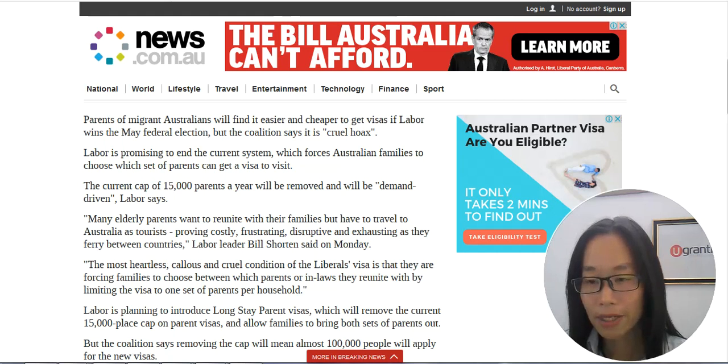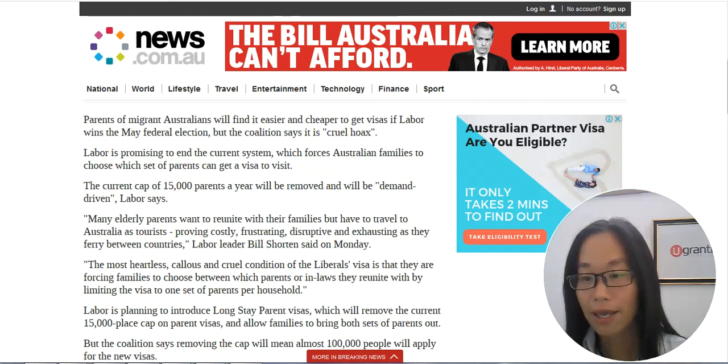They can only be renewed once, and there's a cap of 1,500, which means if they reach the cap, they will not invite you for the visa approval, and all you can do is wait. This is the current parent visa proposed by the Liberal government.